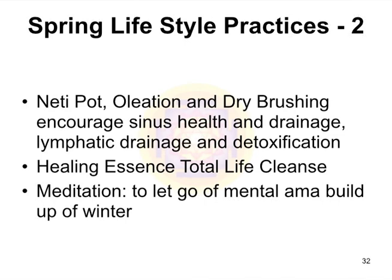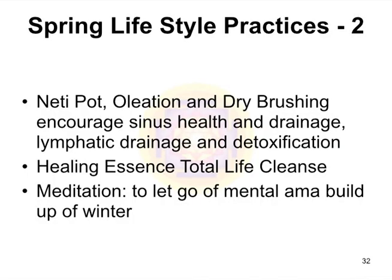The neti pot, again, important in the spring. Oleation and dry brushing, wonderful. You want to get the lymphatic system really moving. You want to drain the sinuses also in the spring. The cleanse is just so essential in the spring.